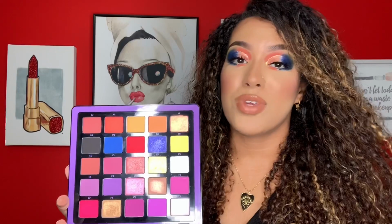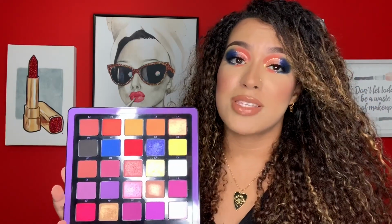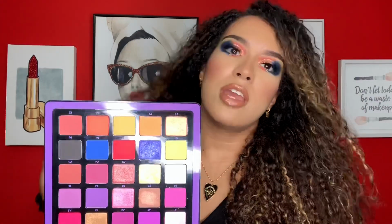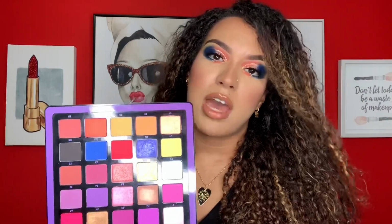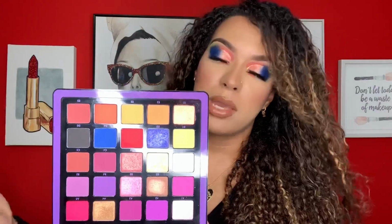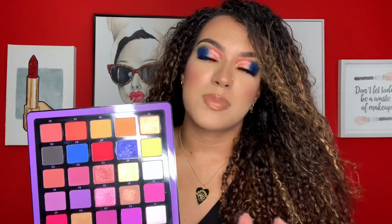So in this palette, you do get 25 pressed pigments. These are the most stunning, most pigmented, most beautiful, most buttery shadows ever. All the other ABH palettes are amazing, but none of them have the formula that this one has, of course, because these are pressed pigments, so they're more pigmented. But this palette is amazing. You need it in your life.